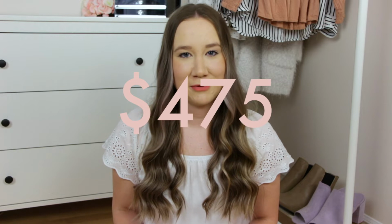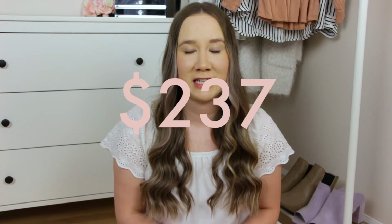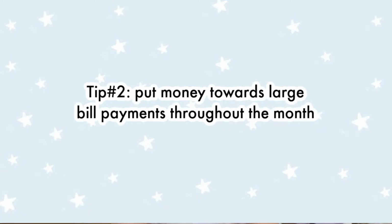My rent every month was $475 plus utilities, and I would get paid twice a month. So every time I would get paid, I would put $237 into my savings account. So then at the end of the month, I would have my full rent payment. I found it really helpful to divide my rent into 2 portions throughout the month so that it didn't seem like such a big amount when my rent was finally due.